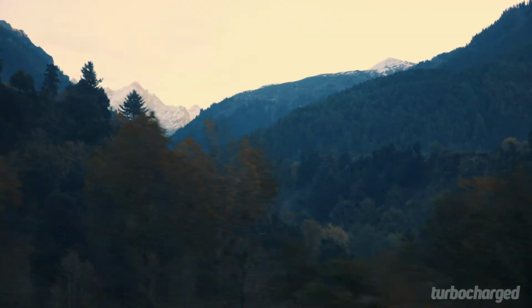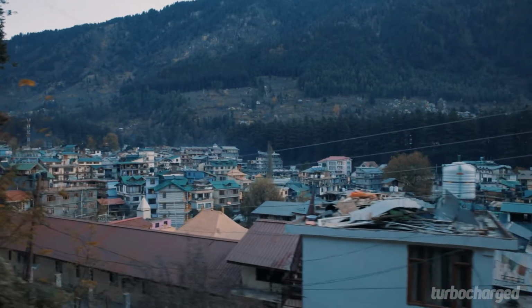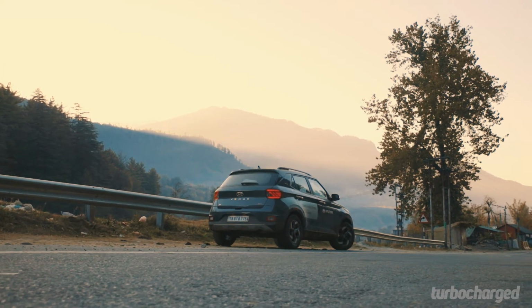Manali is one of the most popular destinations in Himachal Pradesh and is bustling with activity pretty much throughout the year. It is known as much for its natural beauty and scenic views as it is for its food and overall vibe. But we were in Manali for something else, something very special.